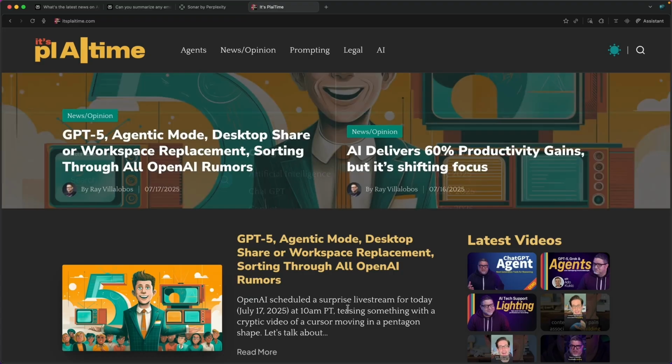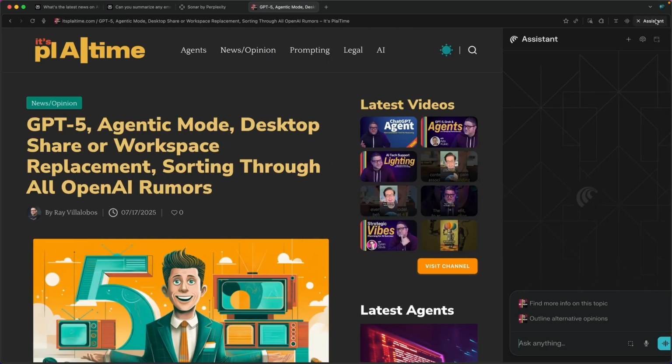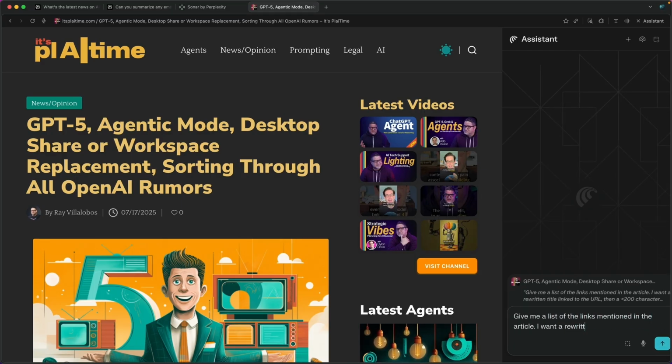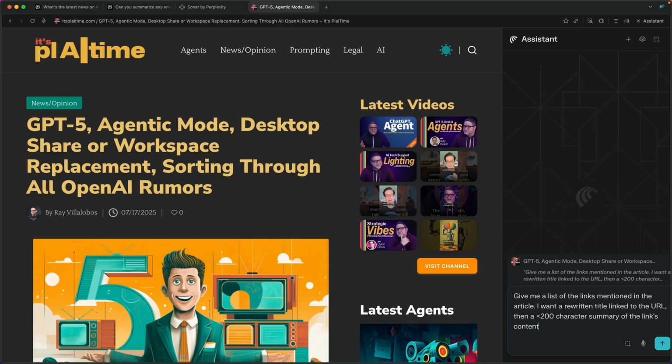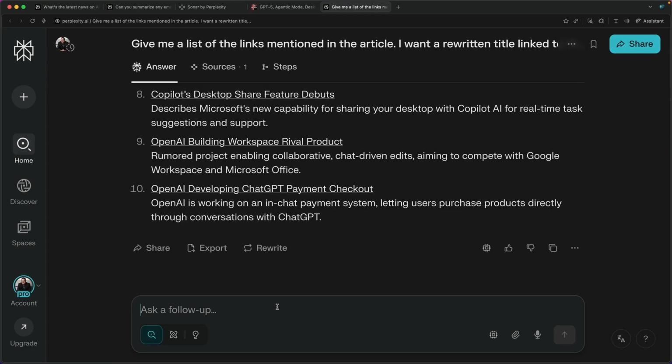Where Perplexity is most impressive is with the browser. I'm going to find one of my articles, and I can pull up the assistant right here and ask questions about this page. I'll say, give me a list of links mentioned in the article. I want a rewritten title, link to the URL, then a less than 200 character summary of the link's content. You can also open up the thread in a different tab. Let's see if I can get it to open these in new tabs.